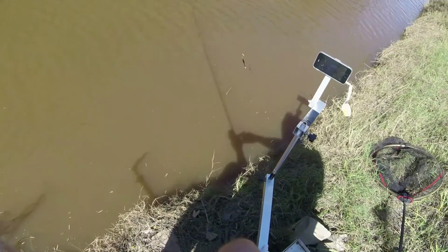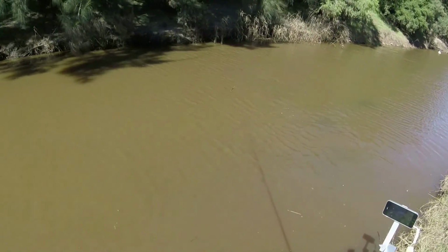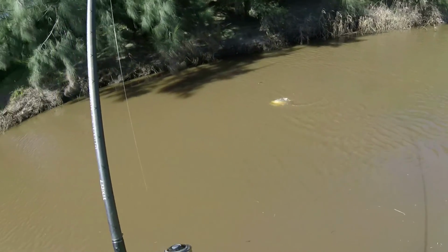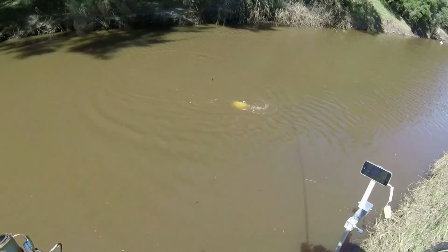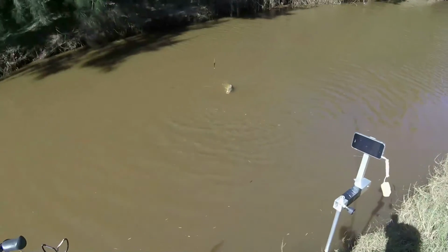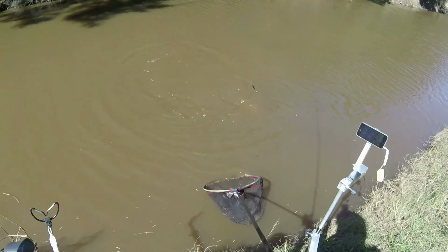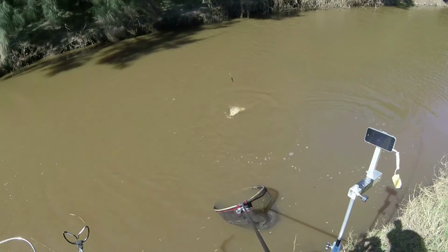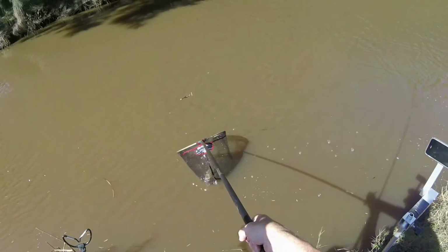All we've got to do is get him in. Why is he going down there? Come on. That's a decent fish. In a little creek like this. Oh, I think we might be getting there now. Let's just grab the net and see if we can do something with him. The other ones I was able to bully in a little bit. This one just didn't want to know. And there we go. Whew.